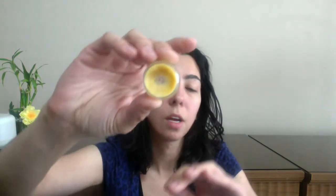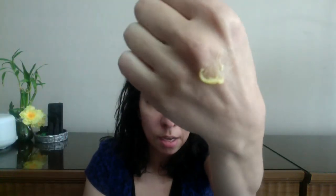I want to show you guys what it looks like. So I'm going to take it out and show you guys what it looks like on the back of my hand. You guys can see. So as I said, this is a rather expensive product. What this costs, if I were to purchase it from her website, I believe it is $110. Yeah, it's $110 for an ounce, which is 30 milliliters.